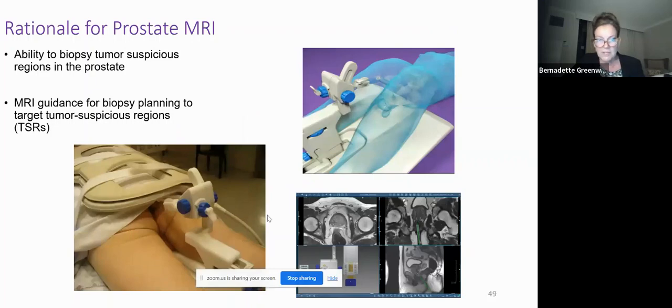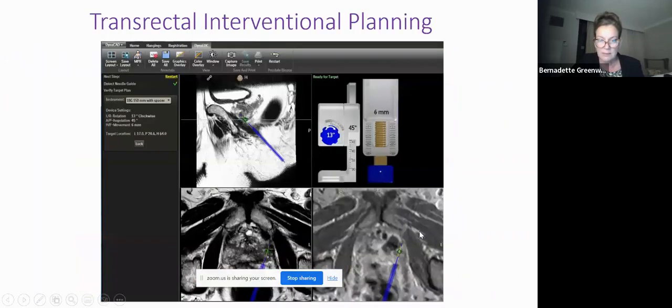What's it look like for the patient? Super simple. They lay on their tummy. There's this coil, the antenna thingamajig, that goes on the back of the patient and the front of the patient. A little tiny needle guide is inserted in the rectum. And then this thing is mounted to the table to hold that needle guide in place. Images are acquired. We use software to aim at the thing we want to take a piece of. And it's like a video game. It's kind of cool, actually.